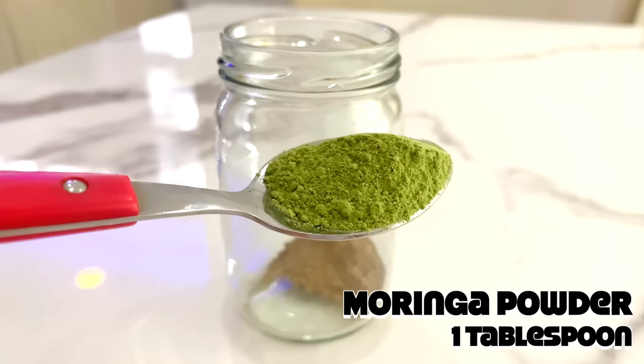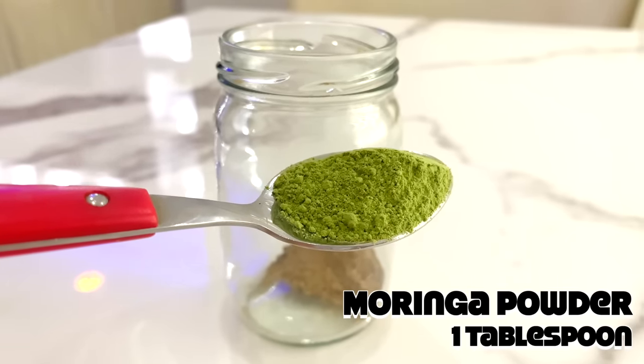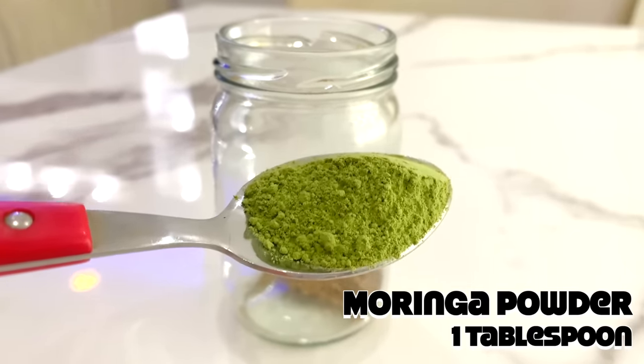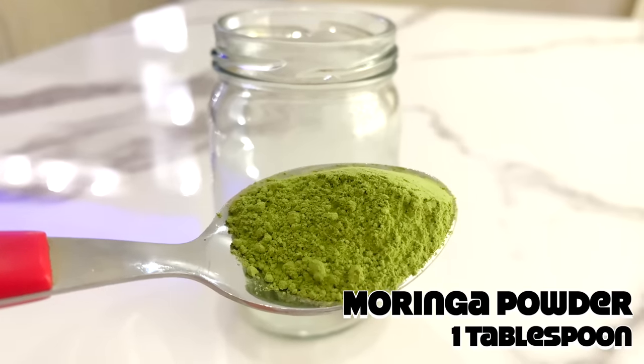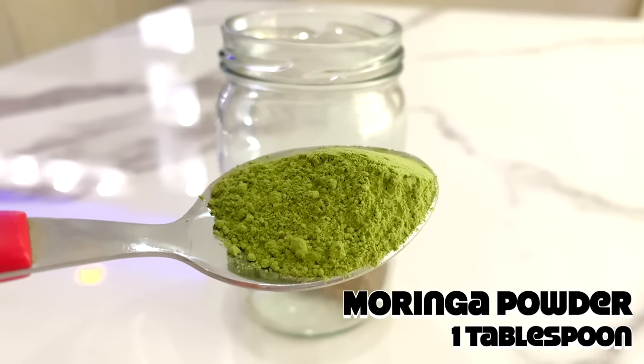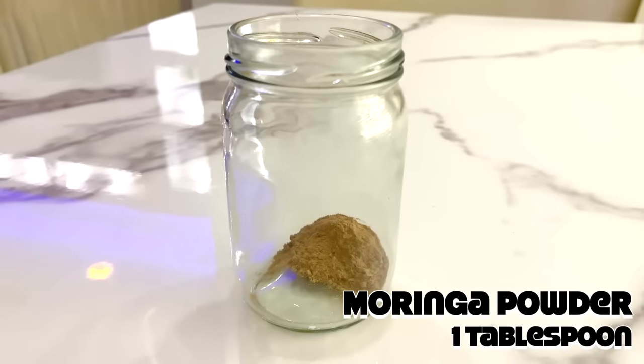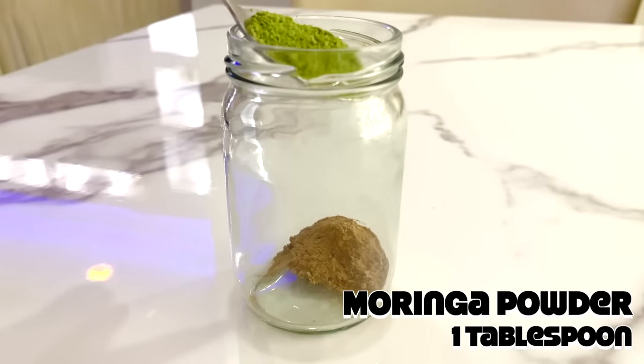The second ingredient that I'll be using in this growth oil is moringa powder. Moringa powder contains vitamins A, B, C, E, iron, and zinc. These nutrients are very essential for hair growth. It also is a rich source of biotin and is also known to reduce alopecia.